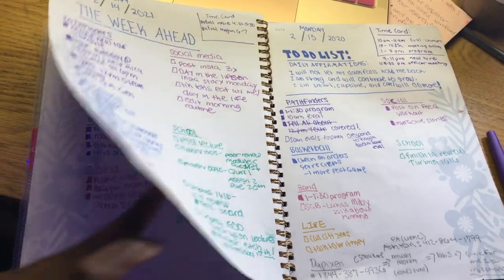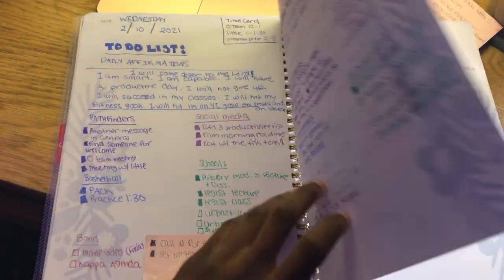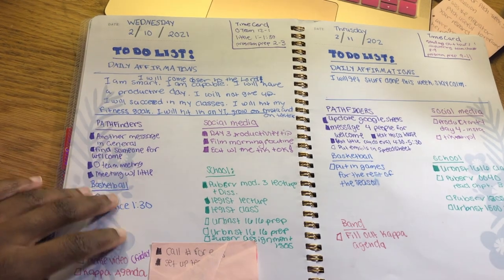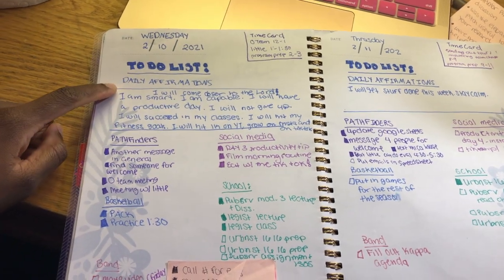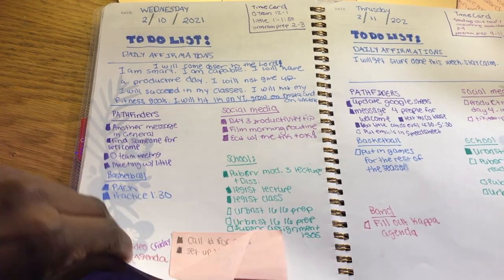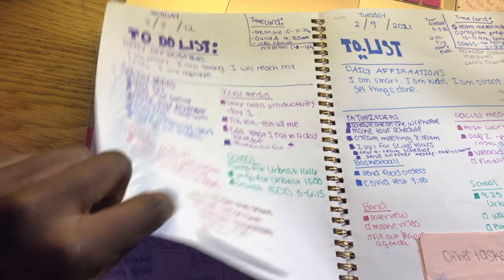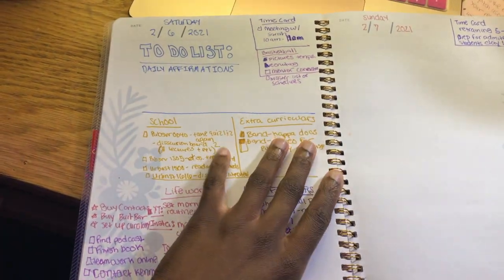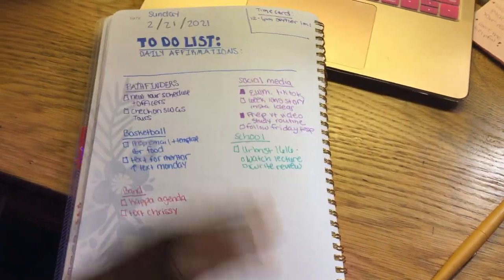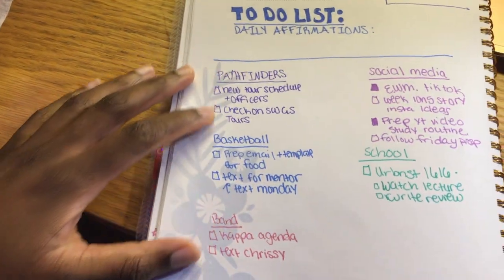So everything is pretty much always color coded. I use these little boxes to check off when I'm done. Everything is all set up. I always have my to-do list at the top, my daily affirmations, all my jobs, school and social media is all down there as well. So this just keeps me really organized. Highly recommend getting a daily planner. I think this one was like literally $3, so definitely invest in that, and some really great pens so you can color code too.